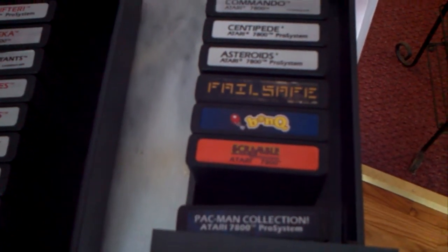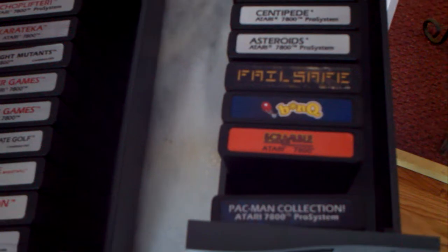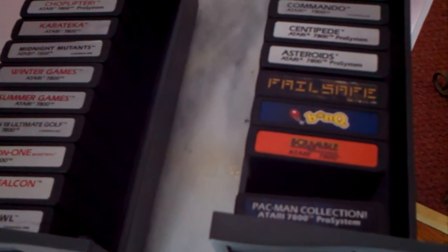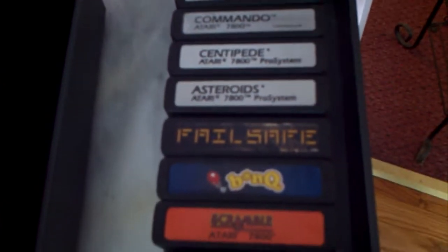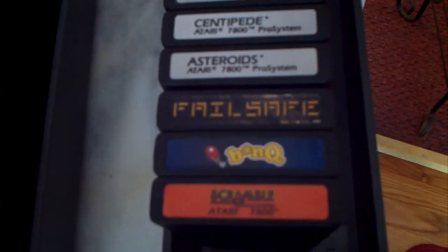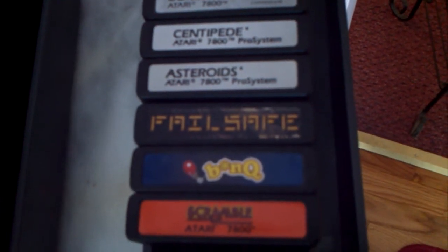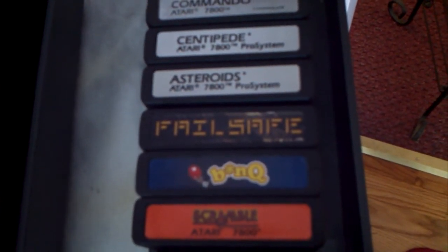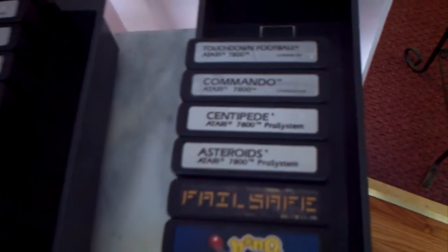Pac-Man Collection blows away Ms. Pac-Man. The Ms. Pac-Man version here is almost like the arcade compared to the Ms. Pac-Man that was originally released back in the 80s for this system. Then you have Scramble, which is also a recent release. Bonk, which is essentially Qbert, perfect. I guess they changed the name for legal reasons. And Failsafe, which is part 2 to the old Atari 8-bit computer game Countermeasure. Great games. There's much more than just those, but those are the ones I have at this point.